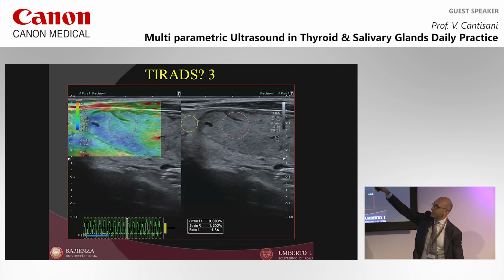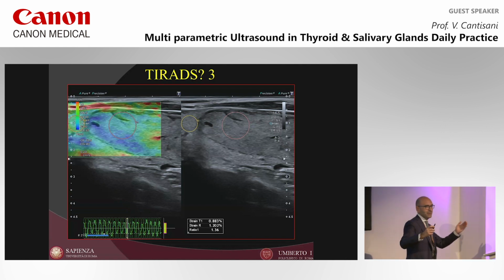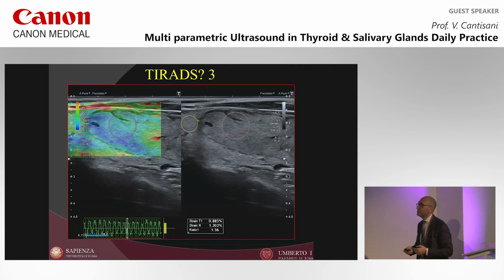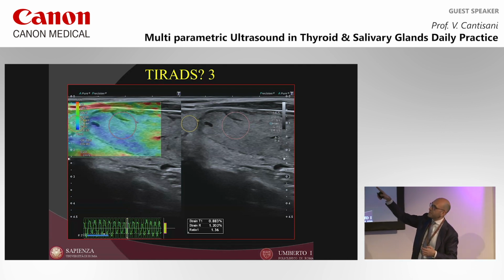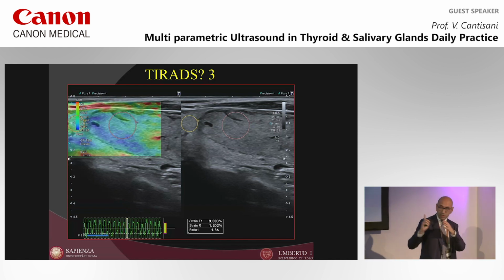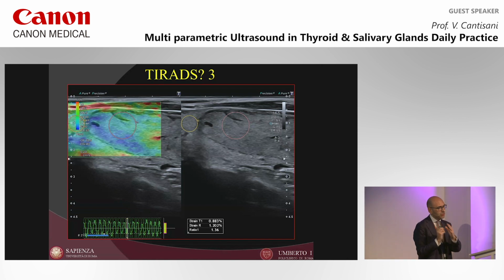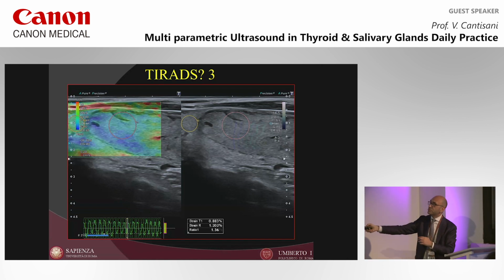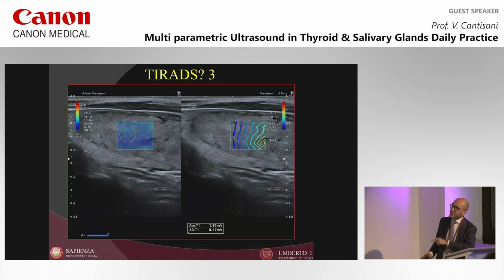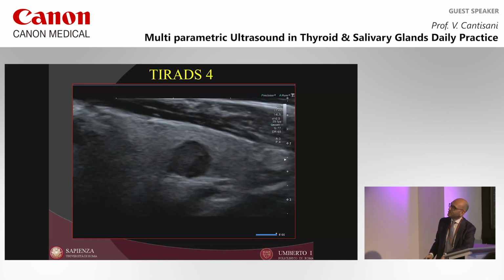Okay, this is a case that I showed you because we have a representation of soft and hard tissue. I usually put the ROI in the center, trying to have the most represented area. So mostly soft, so it should be mostly soft represented. And then the number. And then look, shear wave was, in this case, very useful.